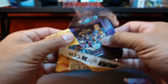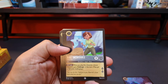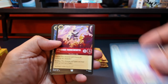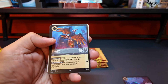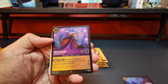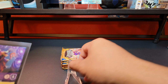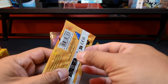We are a sucker for nice art here on the channel. Okay, here we go. Pegasus. Maribel Madrigal. There's another Madrigal. Grumpy. Donald Duck. All right, here's an Omnidroid, a different one. And we get a Diablo. And looks like another holofoil of Maleficent. Excellent. This is a nice one. All right, let's sleeve it up, the Maleficent. Could this be something here? Okay, that's a nice one. All right, on to the next one.